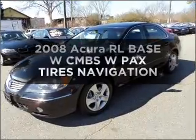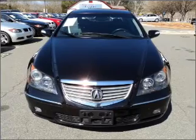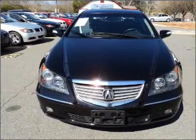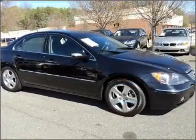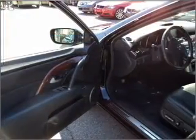Not noticed in this 2008 Acura RL. If you're looking for a first-rate auto, this one could be yours today. With a reliable six-cylinder engine connected to a smooth-shifting five-speed automatic transmission, GPS navigation will guide you to your destination.